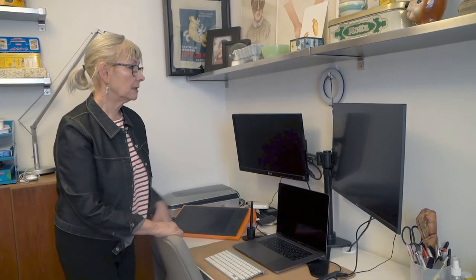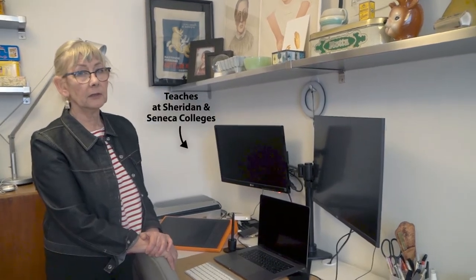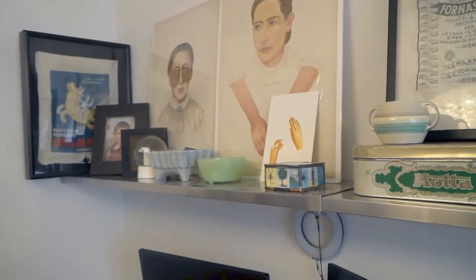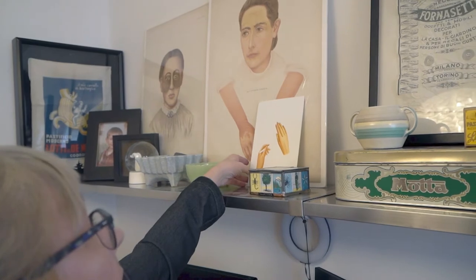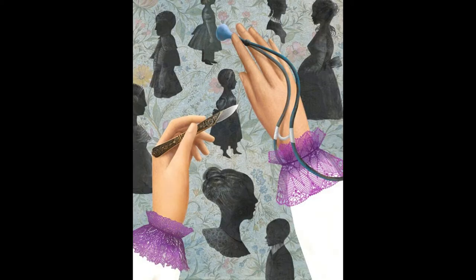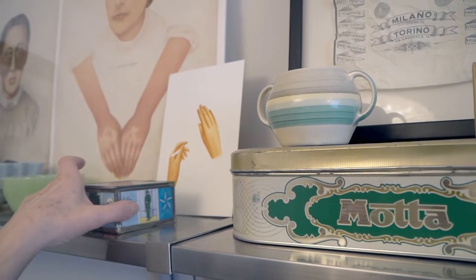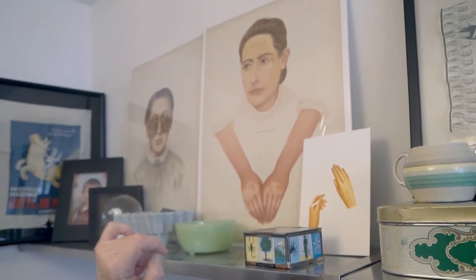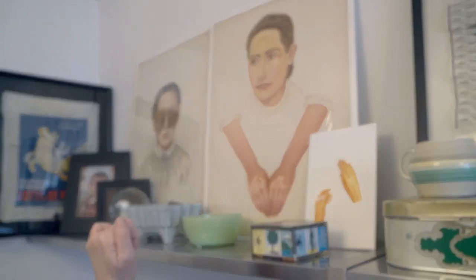And these days it's set up very specifically for teaching, which I do at two different colleges in Toronto. And then up here, I just have some more things. This is actually part of a recent illustration that I did. It's a study for the hands that I used in a New Yorker piece. And these are not by me. Those are recent purchases of medical oddities.